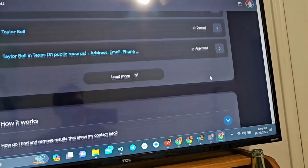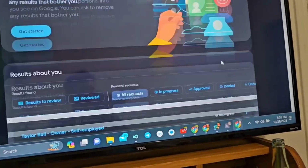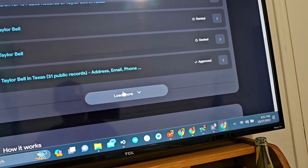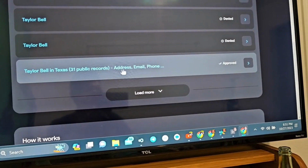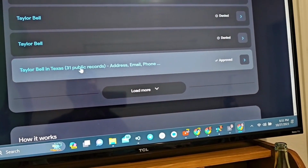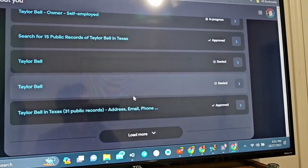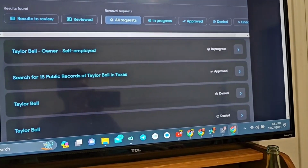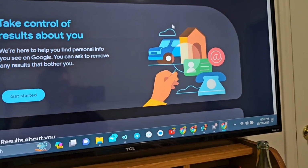But I got a ton of stuff. As you can tell, we just searched my name and nothing came up. Absolutely nothing. Now, that one did. But I think I got, look at that, 31 records were removed with my address, email, and phone number. 31 records were removed from the internet. That's amazing. And there was just one left over, but we just put a submittal in to remove it right now. So very cool stuff.